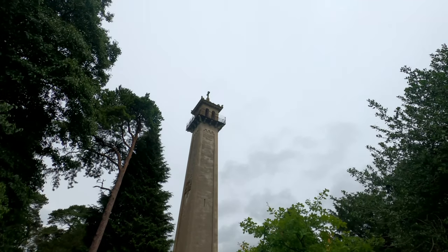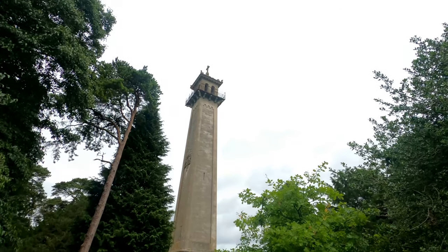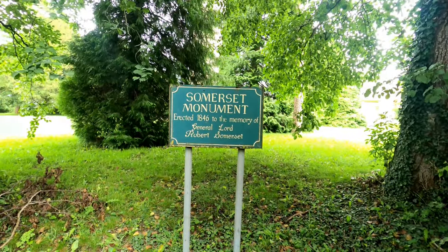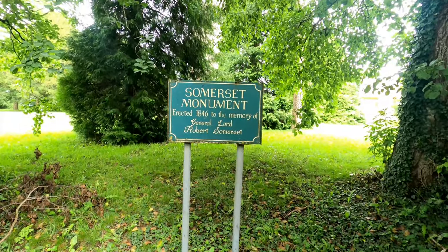Well, folks, this is in someone's back garden. It's a hell of a garden ornament to have, isn't it? Okay, I was wrong, folks. It's the Somerset Monument, erected in 1846 in memory of General Lord Robert Somerset.